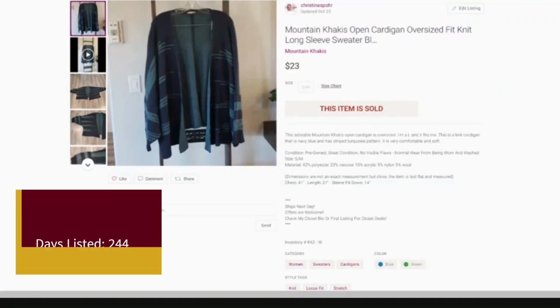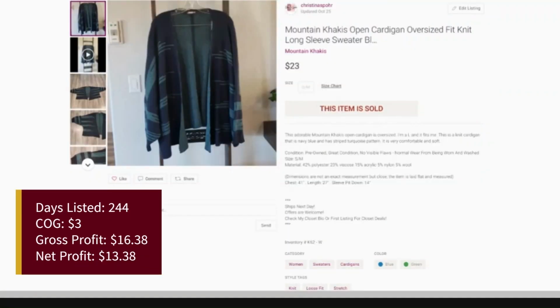This Mountain Khakis open cardigan was listed February 21st, 2023 and sold October 25th, 2023. It was listed 244 days. I did relist this item. My cost of goods was $3. I listed it for $45 and it sold for $23. I did do a discounted shipping on it. So minus $2.02 for shipping, minus Poshmark fee, $4.60. My gross profit was $16.38, and my net profit was $13.38.